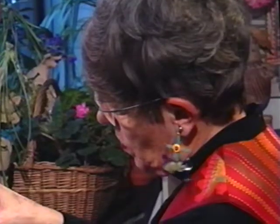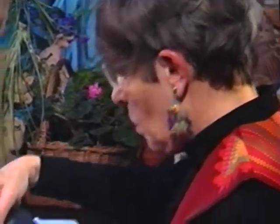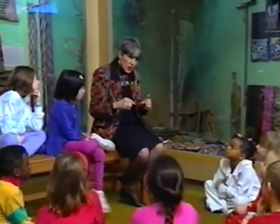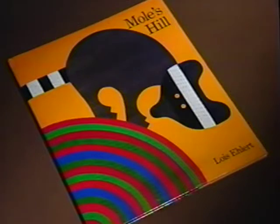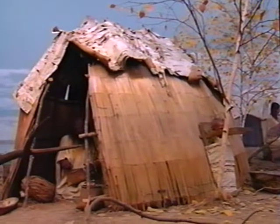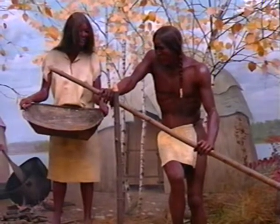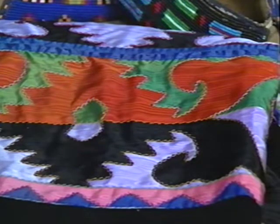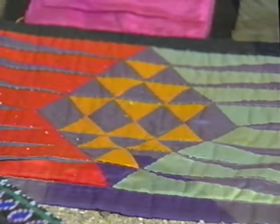Sometimes I find out I don't need as many words as I thought. The pictures can tell a lot of the story. One of the books that I've done is called Mole's Hill. It's an Indian folk tale set in the state of Wisconsin, where we live. So I tried to use things in the story that relate to the Native Americans who live in this part of the country. I especially like the patterns they made by folding and sewing together brightly colored ribbons. These are the things that really give me ideas about my artwork.